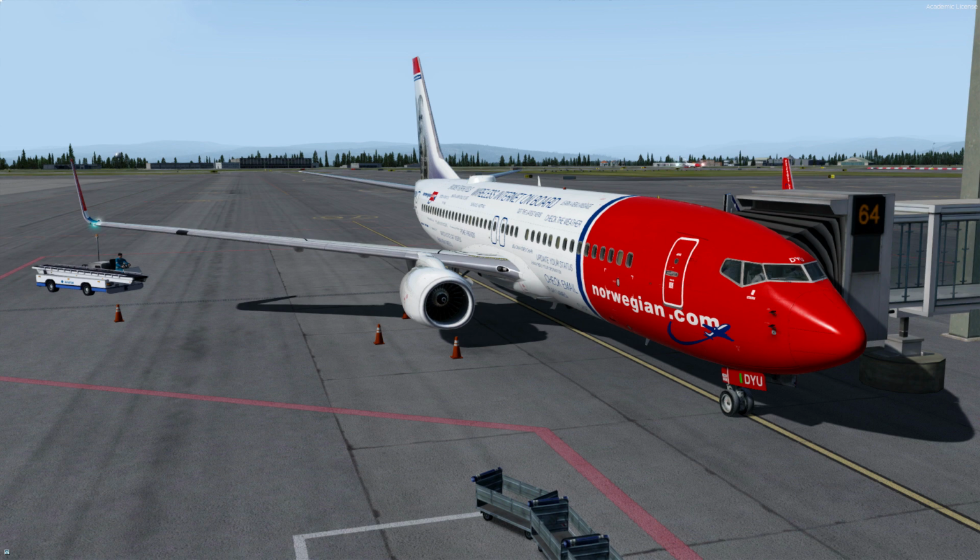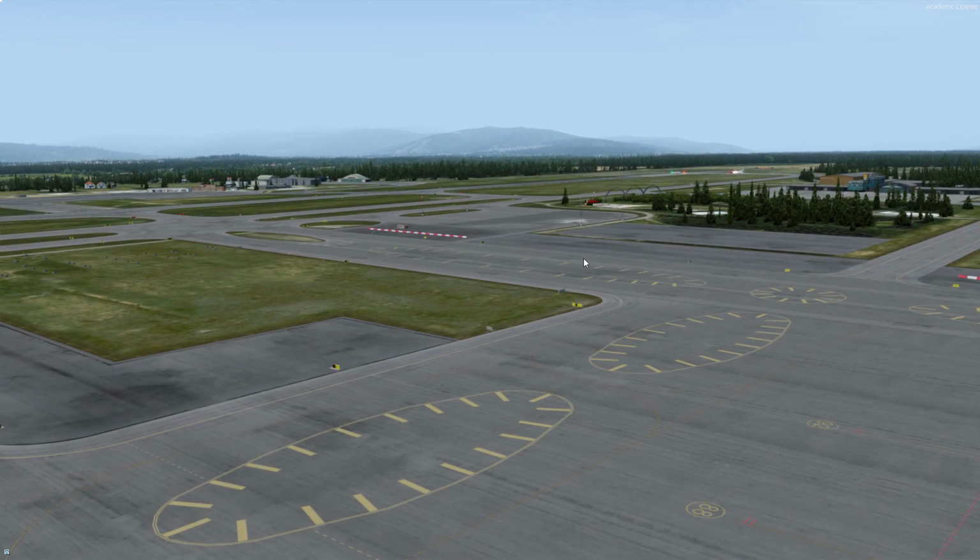Scandinavian 538, ready to copy your clearance? Scandinavian 538, cleared as filed to Hotel Echo Golf November via the OXAT 1 Charlie departure, runway 19 left. Climb initially 7,000 feet, squawk 4403. Squawk 4403, initial 7,000 feet, runway 19 left, OXAT 1 Charlie departure, Scandinavian 538. Scandinavian 538, readback was correct. Call me when ready to push and start.